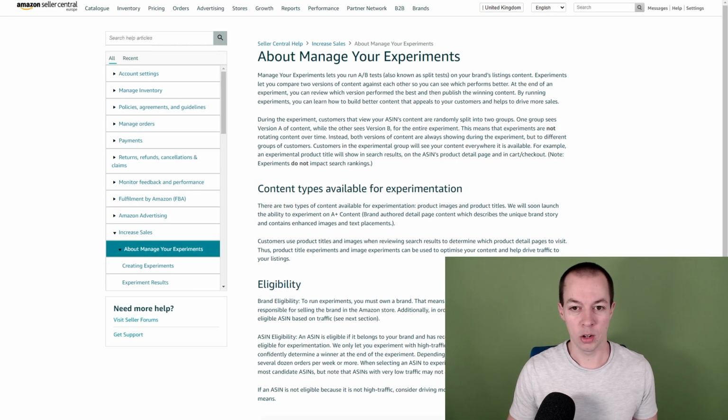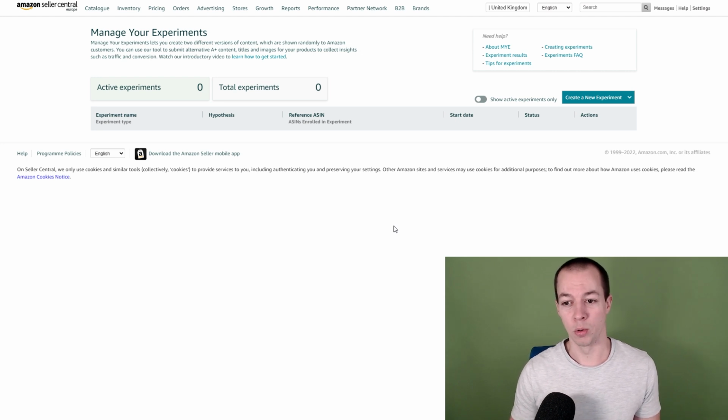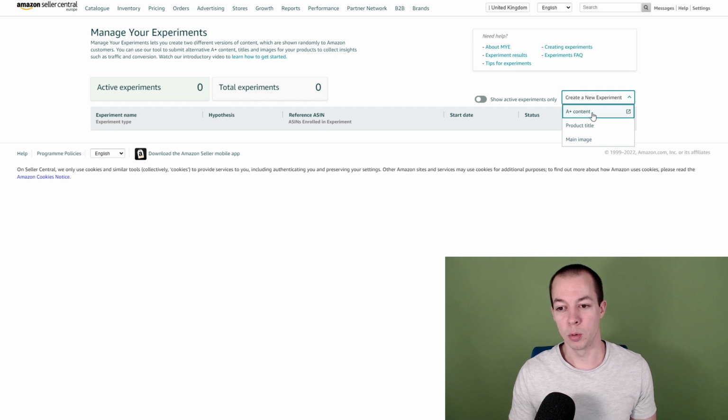So let's go to the actual tool itself. So like I said, go to brands and then manage experiments. And you can choose the type of experiment you want to run, how long you want to run it for. So in the top right corner here, go to create a new experiment, and then you can choose between A+ content, product title, and main image.